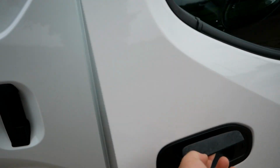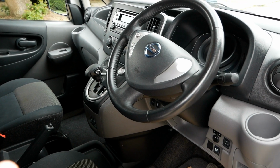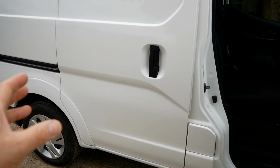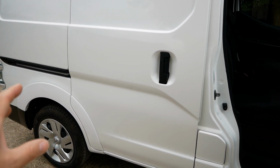This van is just in lovely condition. It has only done 11,000 miles, and also the battery pack on this one is in exceptional condition for its age. It's at 97% state of health still, which is just sort of unknown in E-NV200s of this age.